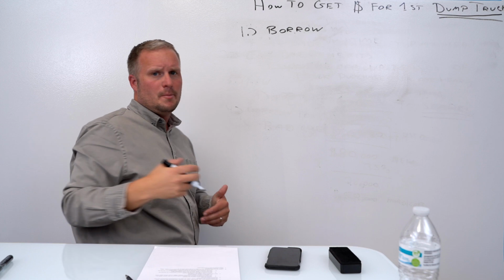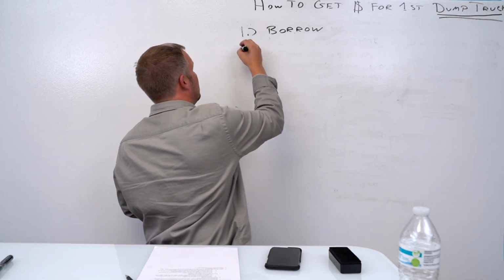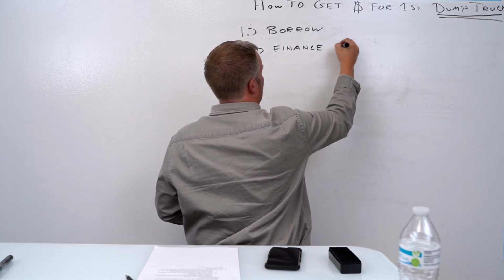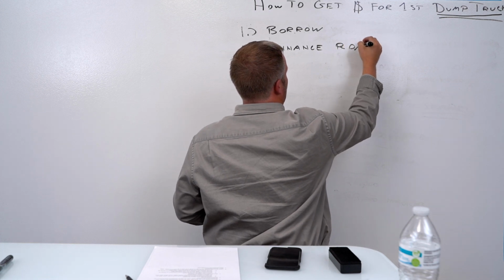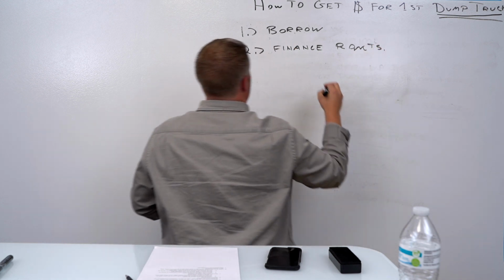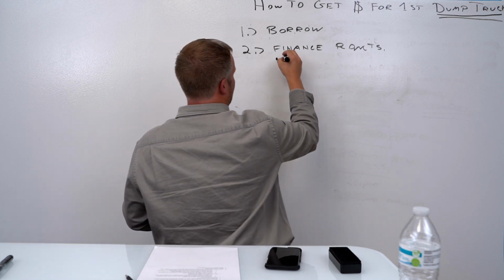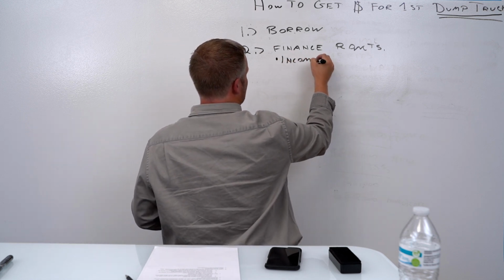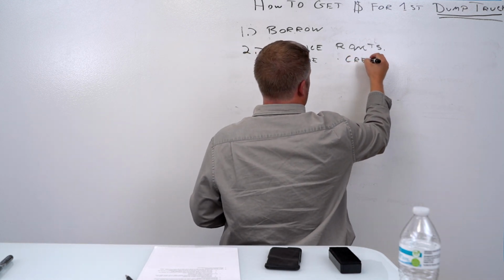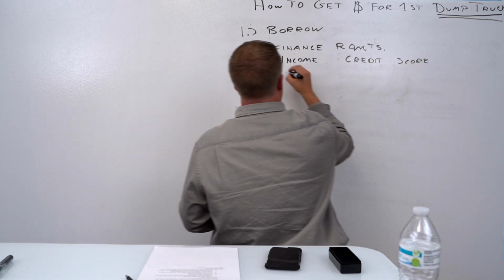Now, what does that mean? What do car companies actually look at when you're buying a commercial vehicle? Well, there's maybe three things they're going to look at. They're going to look at your income, which could be with your spouse. They're going to look at your credit score. There's more, but these are kind of the big three. And they're going to look at your vehicle payment history.